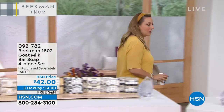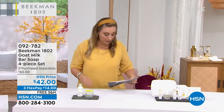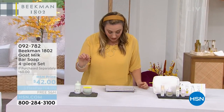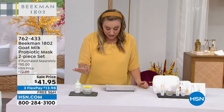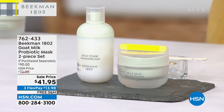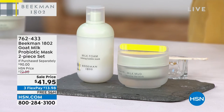Oh, all right, so the mask duo I've got available right here. We're going to give you a quick little peek at it. The foam bubble mask is usually $40, and the warming clay mask is $50. This is actually better than a buy one, get one at $41.95. So it's sort of like the warm hot chocolate and cold chocolate.